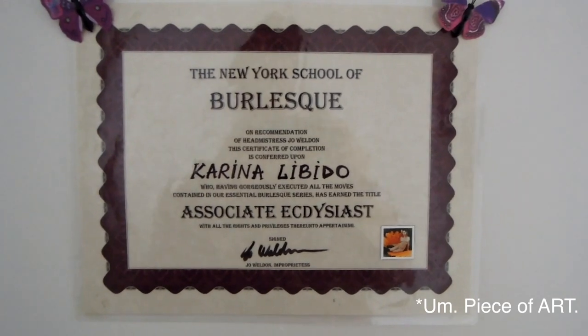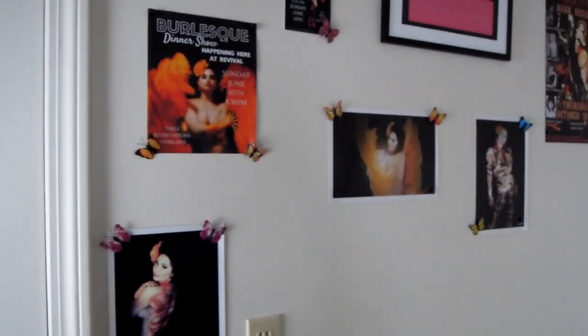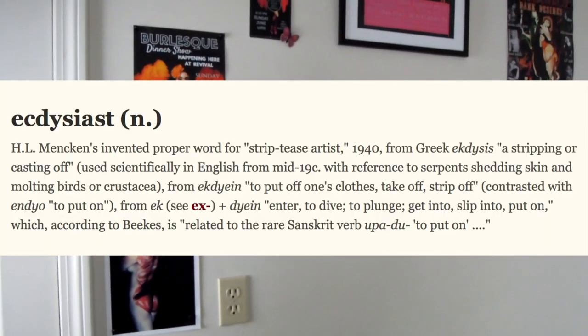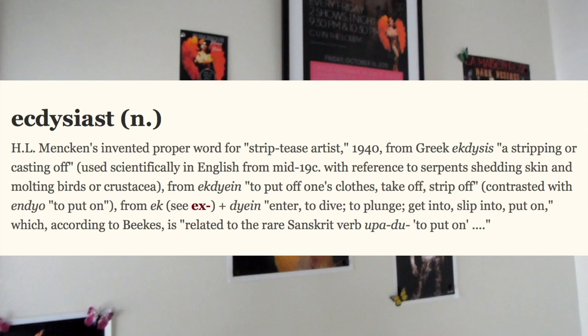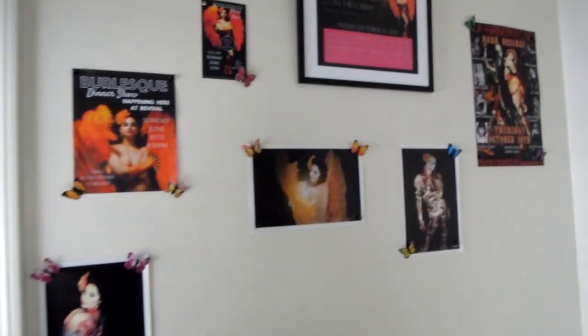And here is my New York School of Burlesque diploma for associate ecdysiast. Google it if you don't know what ecdysiast means. It's fascinating. And here are some other show posters. San Francisco, New York City, Philadelphia. Here we go. Oh, and the closet.